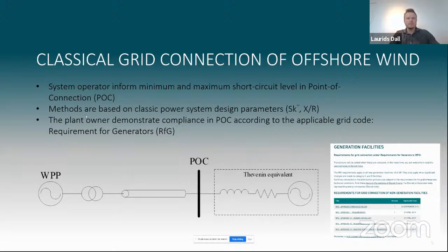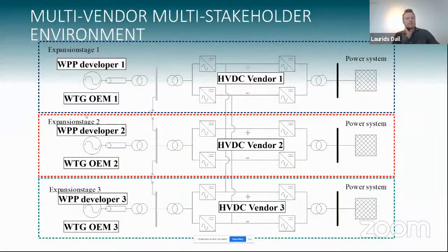Now, if we consider the energy island, we will be trying out something completely new that we have no experience in doing, and which also calls for a lot of new development in how do we de-risk this type of system. So with the energy islands that I just showed, we want to have a system that can be expanded over time. So we may want to start with one offshore wind power plant and then interconnecting with HVDC and then gradually expand.